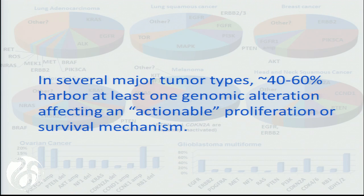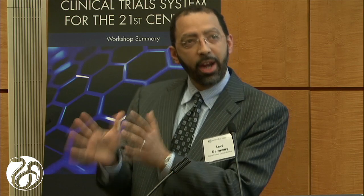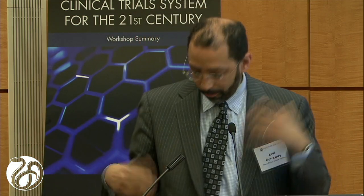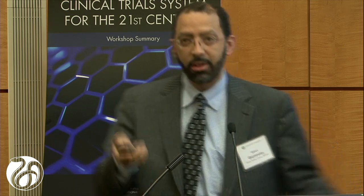Actionable here can mean, in rare cases, that there's already an FDA-approved agent. In many more cases, it means that there's a clinical trial agent that either hits the target or the pathway. And equally commonly, it may mean that there is an alteration that would steer you away from using a particular category of agent. So we're using the term actionable broadly, but what it has in common is that seeing that alteration is not just for the cancer biologist to get excited about a pathway. It's actually something that may evoke in the back of a clinician's mind a decision or a different choice of care. So that's the first principle.